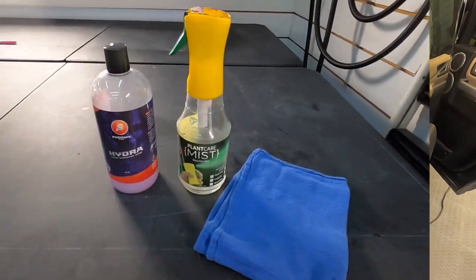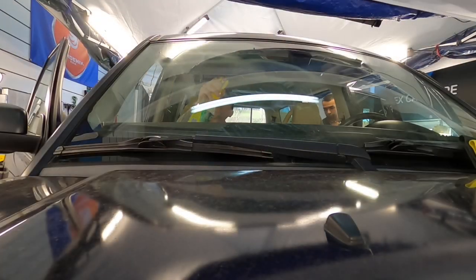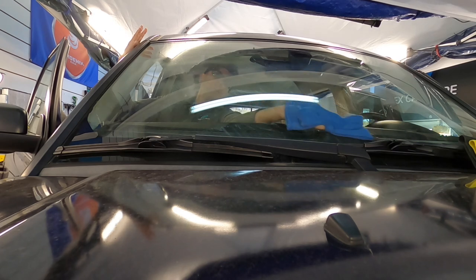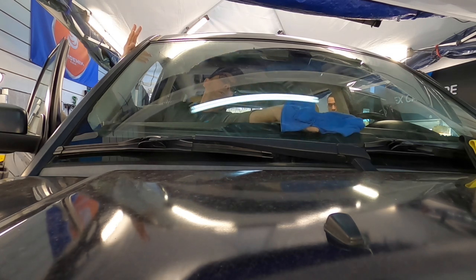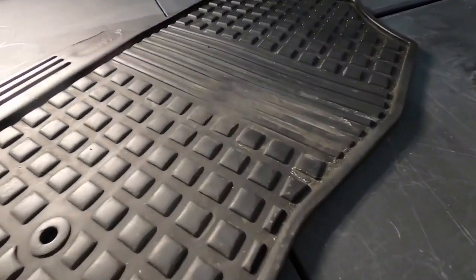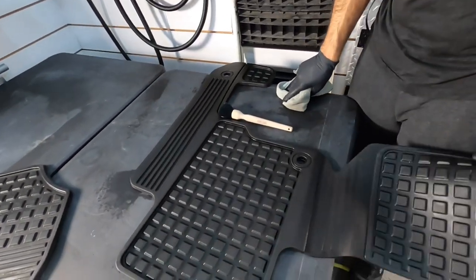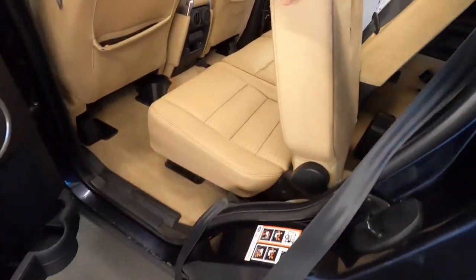Windows will be next, and my favorite cleaner for windows, Phoenix EOD Hydra, which is a rinseless wash. Don't forget the rubber floor mats. That will pretty much wrap up the mechanical treatment of the interior.